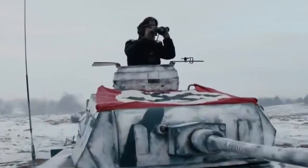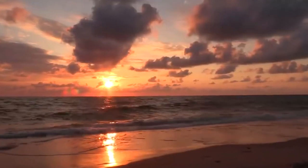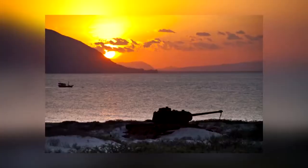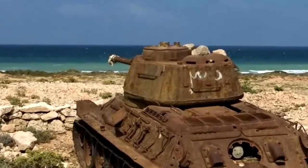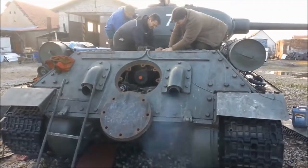There's something almost beautiful about this old T-34 tank that has been abandoned in the sand on Socotra, especially when the sun sets behind it and paints it as a silhouette against the horizon. You should be careful about approaching it for a photo opportunity though. It may have been abandoned for a long time, but nobody has ever come along to deactivate it or remove its weaponry. This tank is still considered armed and dangerous.